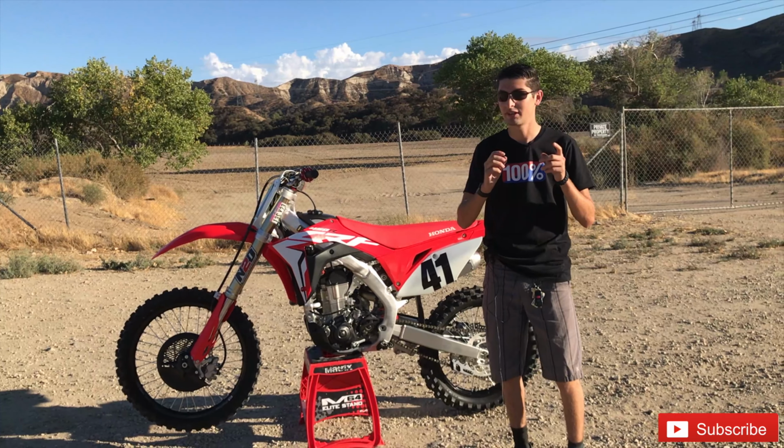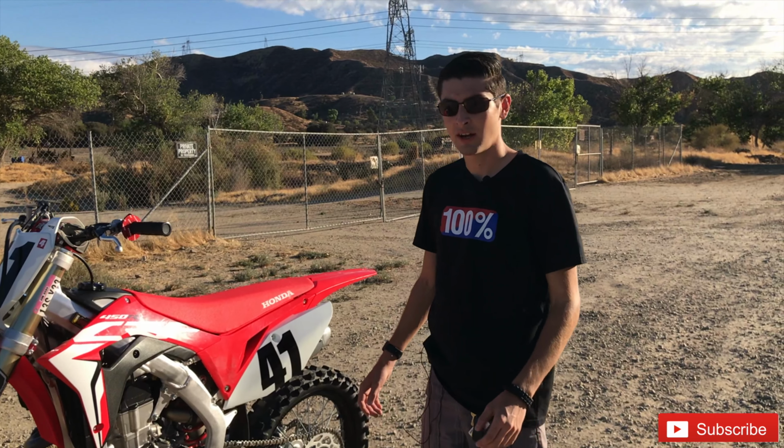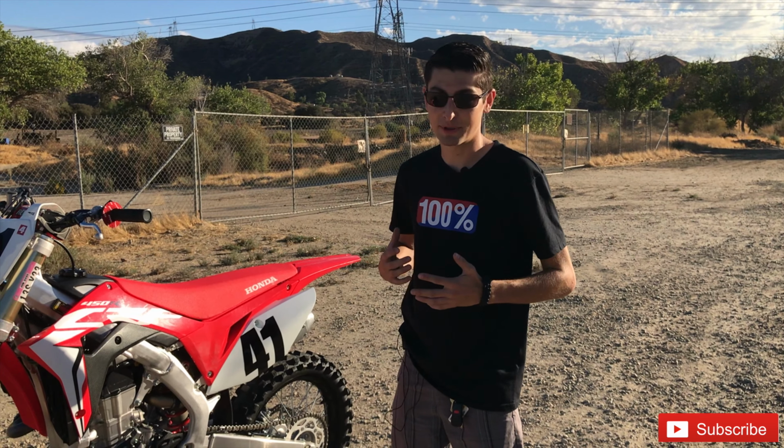This is M3. Alright, so pro number one, and I know this one's gonna be opinionated, but this is my personal opinion. I think the look of this bike is superb.